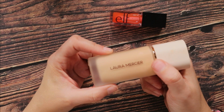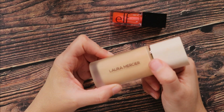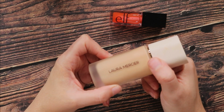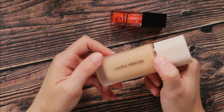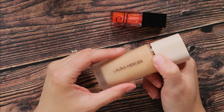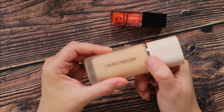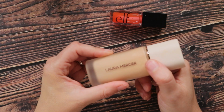And just give it a try, because it doesn't seem to do great things for the dry areas on my face. It just tends to make them look that much drier. So although I do see some aspects of it that I really like, I think this might be more of a spring and summer foundation for me rather than winter.